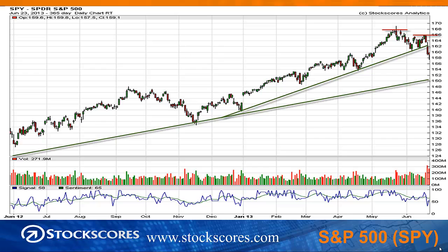All right, let's get into the analysis for this week. The S&P 500 had a pretty sharp decline last week after the Fed made its announcement, which was basically to say that QE is not going to continue forever. Probably not much of a surprise, and yet the market acted like someone had taken away the punch bowl.